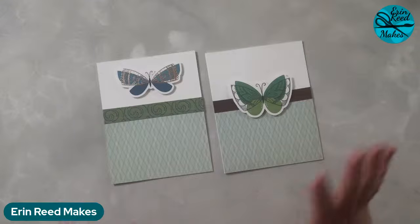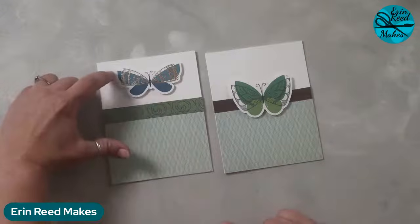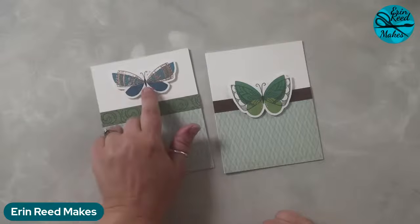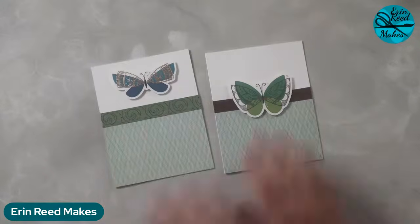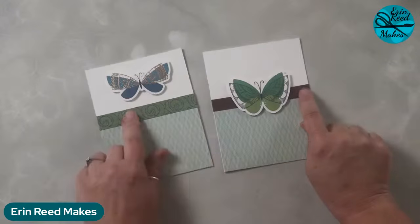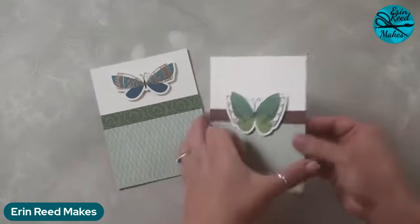Or these already could have been pre-made elements, I'm not sure. Here we have a light blue, a dark blue, and this one she's heat embossed in a really pretty gold with a little bit of black in there as well. So adorable. Pop that up. Green background. This one she's got ribbon. Actually, they're both ribbon, but 2 different colors of ribbon.